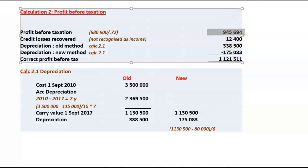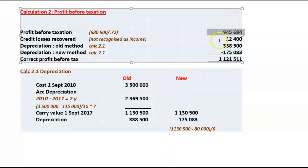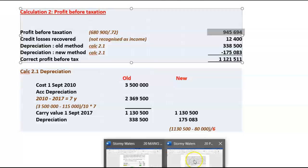945,694. Also remember that here 12,400 Rand worth of credit losses recovered was posted incorrectly to trade debtors, so that hasn't been rectified at all. So we have to take that income into account, and that's a taxable income. Credit losses recovered, 12,400 Rand. Now we're going to depreciate our assets according to the new method and the old method.